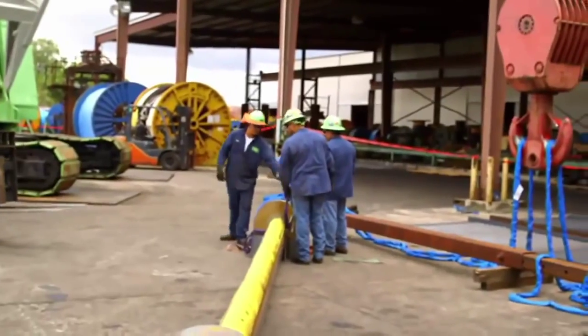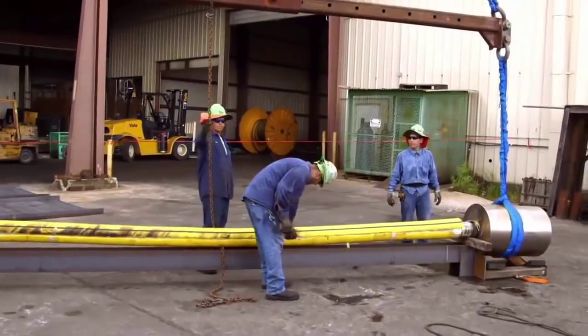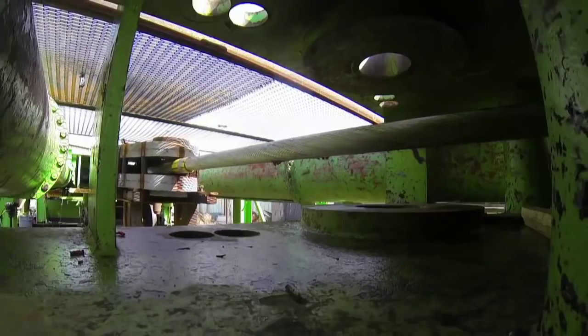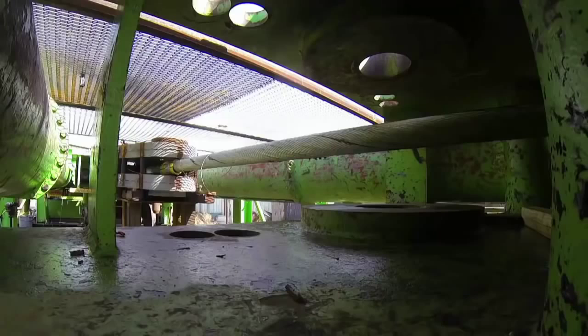In Texas, Prelude's mooring cable is strength tested to the point of destruction. This wire rope is the biggest mooring wire rope that has ever been brake load tested. So now we're over the 2,500 tons. It passes the required strength, and now it's pushed to the limit.